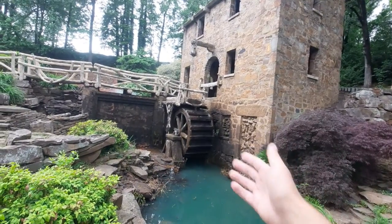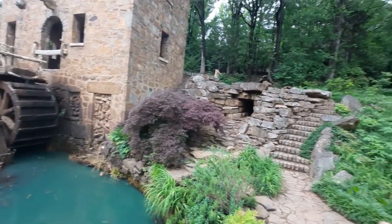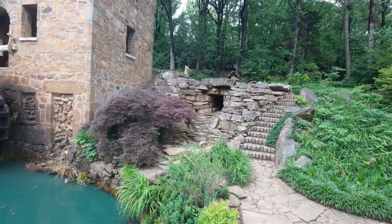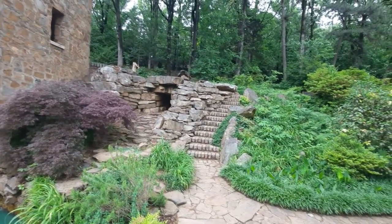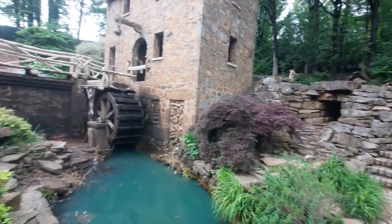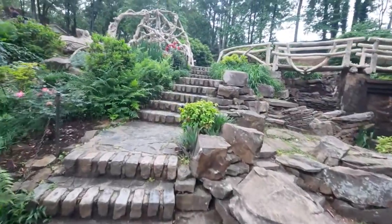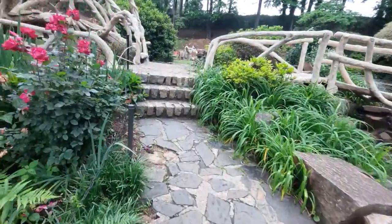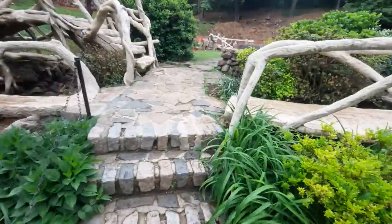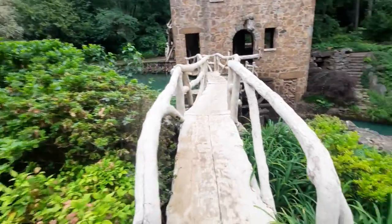But yeah, it has an operating water wheel, as you can see. And we're surrounded by so much slate, it looks like. It's kind of difficult to say, but it is possible, because Arkansas is a state that's known to have quite a bit of metamorphic rocks. But I just want to get up on these stairs and provide another perspective for you guys. We've got all kinds of ferns right here. There's a lot going on. And they have a bridge built out of these trees.